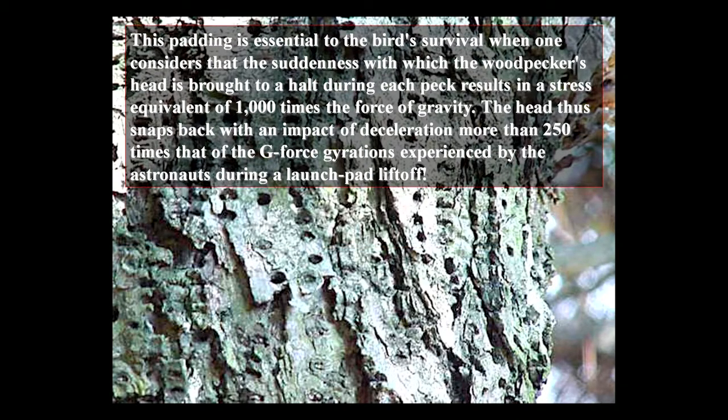This padding is essential to the bird's survival when one considers that the suddenness with which the woodpecker's head is brought to a halt during each peck results in a stress equivalent of 1,000 times the force of gravity. The head thus snaps back with an impact of deceleration more than 250 times that of the G-force gyrations experienced by the astronauts during a launch pad liftoff.